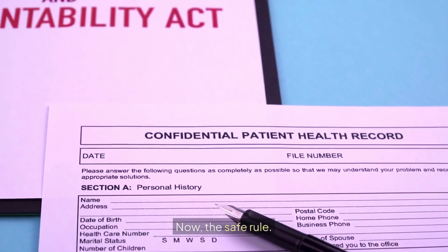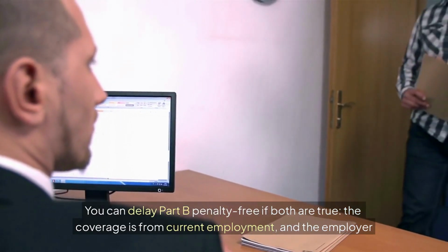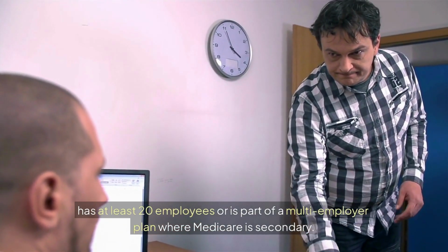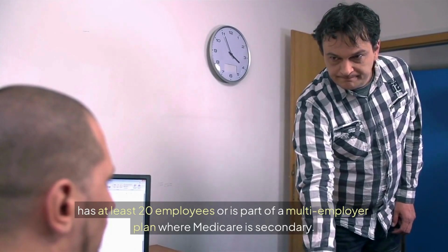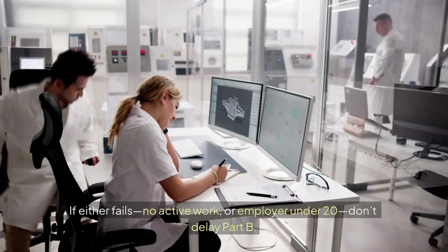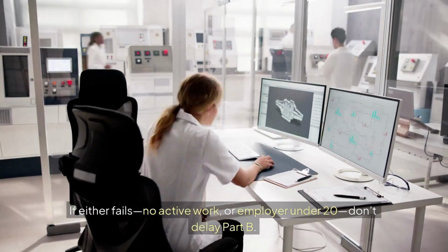Now, the safe rule. You can delay Part B penalty-free if both are true. The coverage is from current employment, and the employer has at least 20 employees or is part of a multi-employer plan where Medicare is secondary. If both are true, Medicare is secondary and your group plan is primary. If either fails, no active work or employer under 20, don't delay Part B.